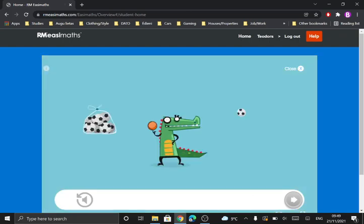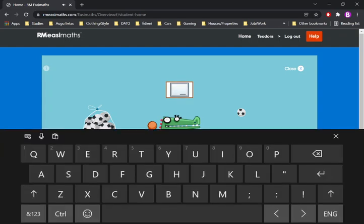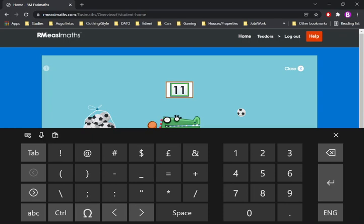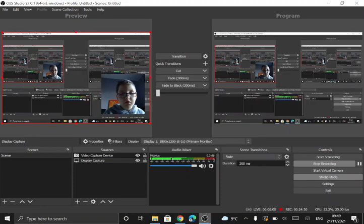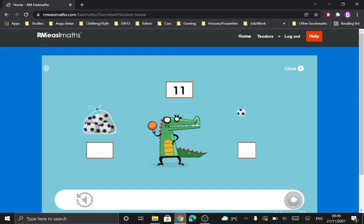I won. Snap's counting how many footballs she has. Count the footballs. 10 balls in the bag. 11. How many footballs are there altogether? Come on, there are 11. Good stuff. There are 11 footballs altogether. There are 10 balls in the bag. How many more footballs are on the right?